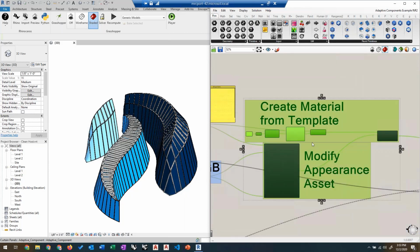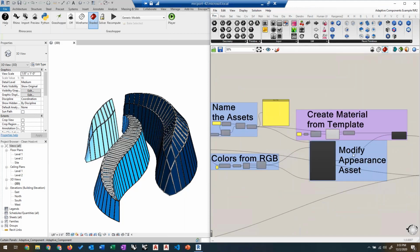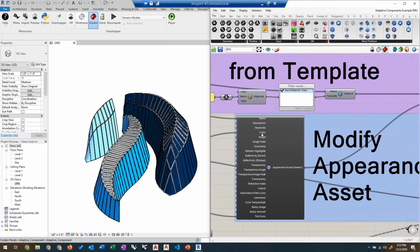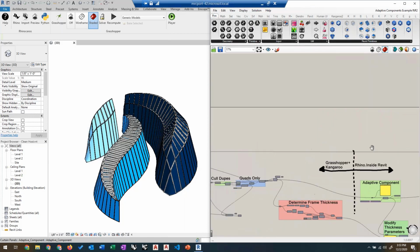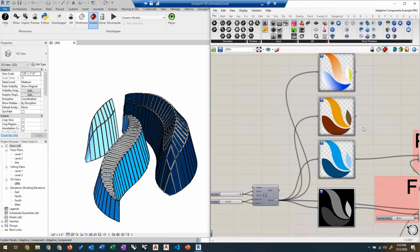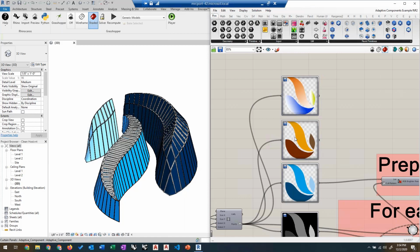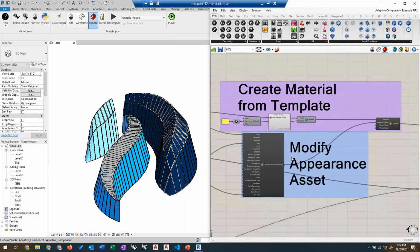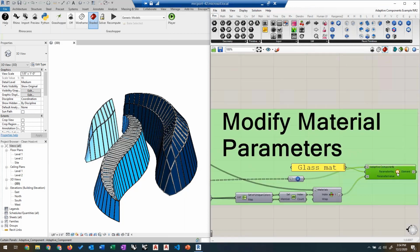And so all of these right here are Rhino Inside Revit components. Everything preceding is just Grasshopper components. And what I'm really doing is taking the glass material and just modifying the tint of that glass material. And I determine that color from this image sampler, which is in Grasshopper. So I've just placed these PNG images onto the Grasshopper canvas. It is able to detect the RGB values of each of the pixels there. And then I can modify that PNG, or I can have those RGB values then drive the newly created appearance assets and apply them to these new materials. And then in the end, I modify the parameter that I've created that's associated with the panel on each of these adaptive components.